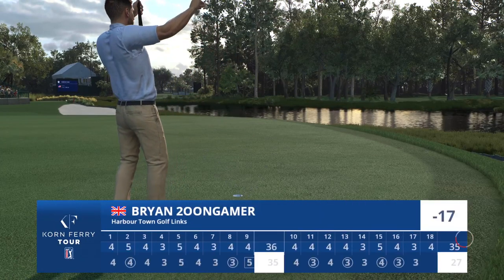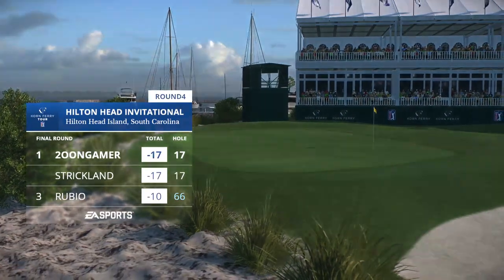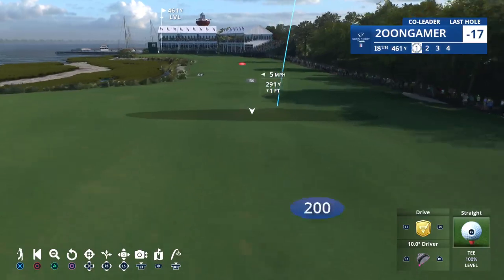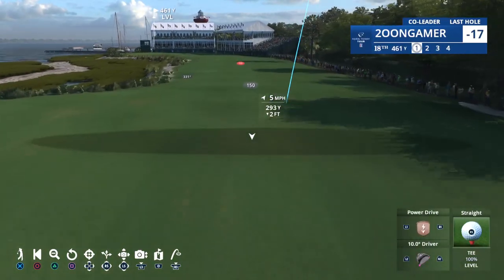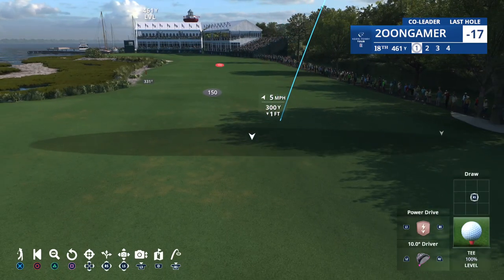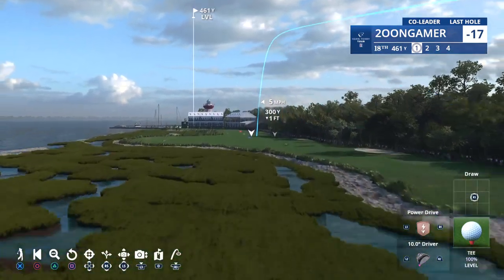No problems there. At 17. And he'll hold tight. Still level going into the last. I don't know if they do playoffs on this. I don't know if that's a thing, if it does end up tied.